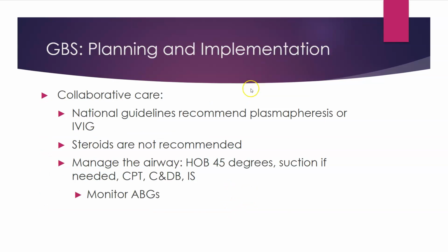Planning and implementation with this, so often we're talking about plasmapheresis or IVIG. Steroids were used in the past, but they're usually not recommended now, as IVIG and plasmapheresis is more effective. We'll manage the airway, keep the head of the bed up, suction as needed, promoting cough, turning, deep breathing, and incentive spirometry as much as possible. We'll monitor ABGs, especially if it gets up to the level of the diaphragm and they're having respiratory complications.